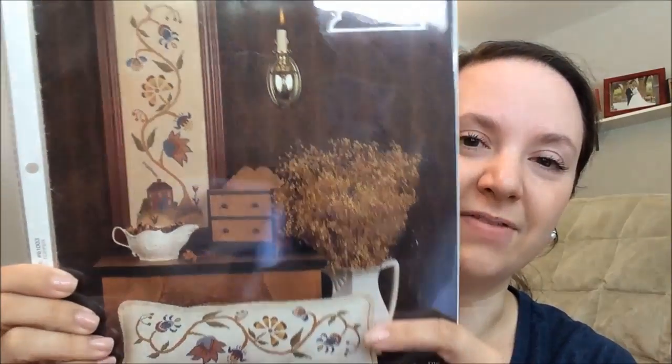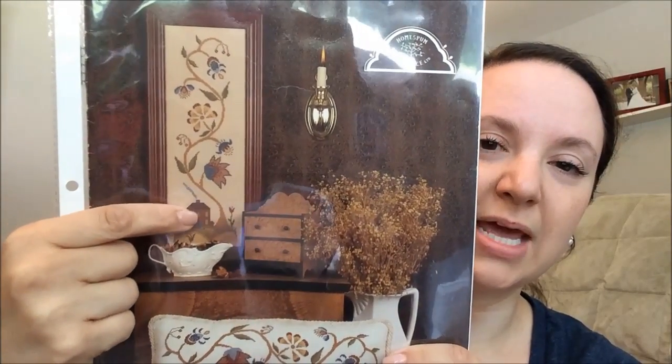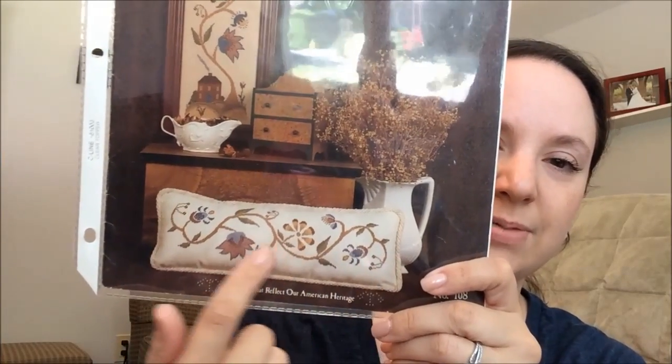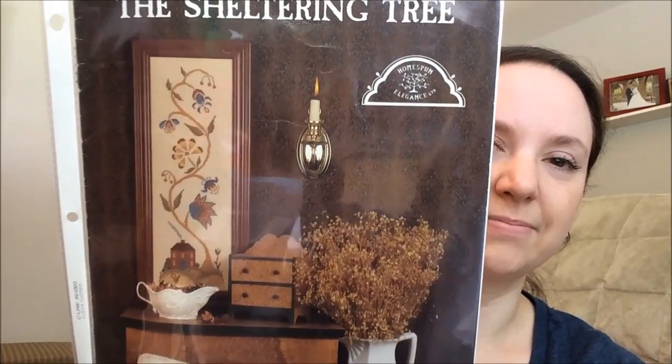This one is a Prim design from Homespun Elegance, and it's called the Prim and Proper Collection, The Sheltering Tree. And I love that. Isn't that beautiful? You can stitch it this way that has a house underneath it, or you can turn it on its side without the house and stitch it as a pillow. And I just think that's really pretty. So that's The Sheltering Tree by, doesn't say, but it's by Homespun Elegance.